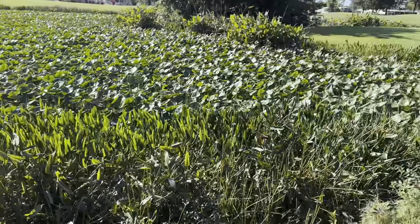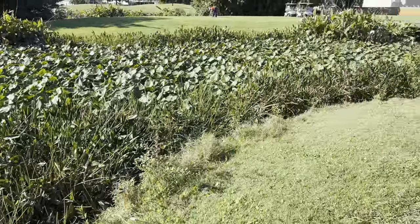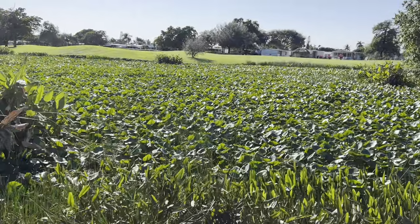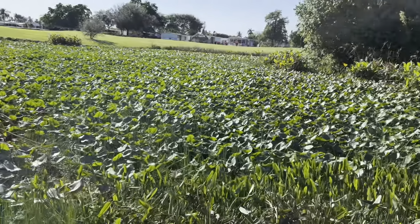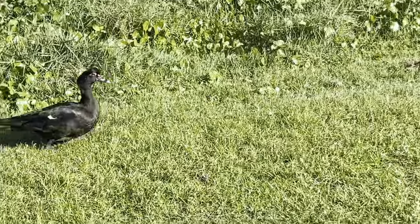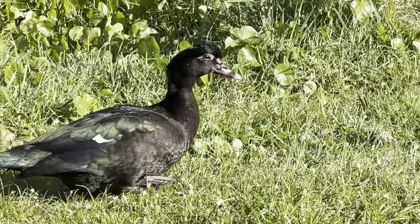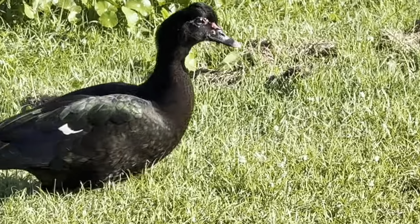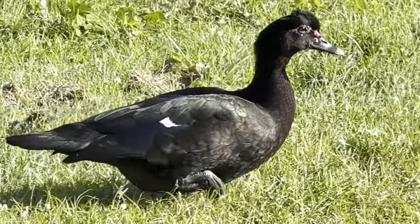Dude. It's got to be. Look at this. This is an insane pond full of lily pads. Shallow pond. Maybe it's the dry season right now. Blackhead. Look at this Muscovy right here. Almost has no red on it. Almost all blackhead. You see those back feathers, how they're kind of glistening in the sun a little bit?